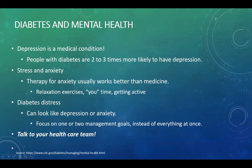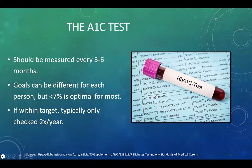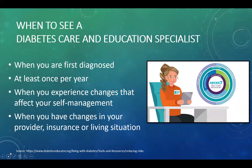your healthcare team. And when I talk about that healthcare team, I think one of the most underrated areas of that healthcare team is your diabetes educator. So somebody like me, or anyone else as a diabetes care and education specialist, can really help understand what's going on with you and where to focus your energies first.